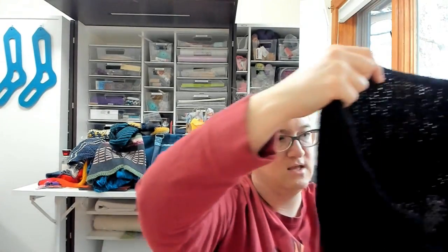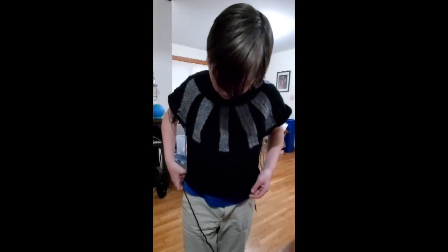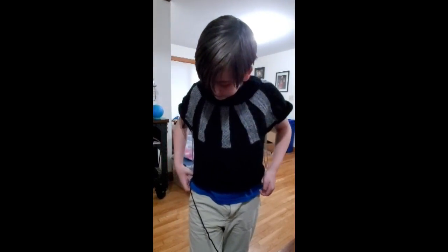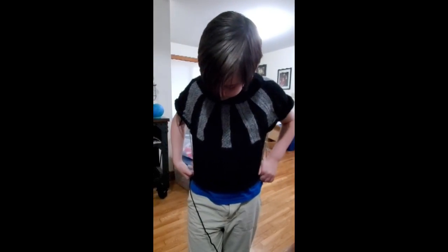So in terms of progress, I have made some progress on my son's sweater that I am knitting. So I actually tried this on him. So how much longer do you want me to make it? Like, where do you want it to stop? Like on your hips? It needs to be a little longer than that, right? Yeah. So like, stop here? Yeah. Okay. Good.